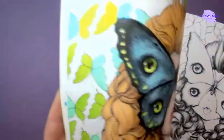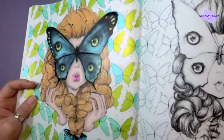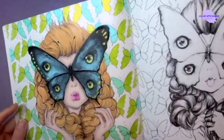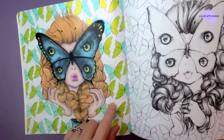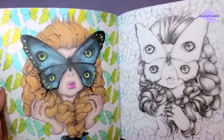So let me kind of move this so you can catch this. See the glimmer on the paints in the background? So yeah, and I don't know that you can really see the Dragonfly Glaze that well, but it's like violet and blues and maybe some yellows that are just kind of glittering all in the background.